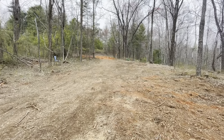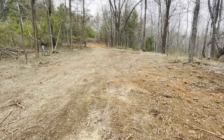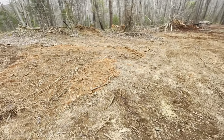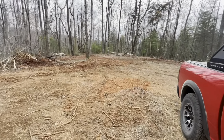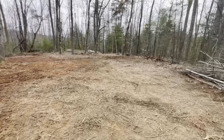Okay, so I'm packing it up. That's it. Day 4. Almost 4 o'clock. I'm done. So from the front, just to give you a perspective, the front comes down. All this is cleared, and I've already taped off where the handy house is gonna go. This is all clear on this side. They got plenty of room to drive back and forth.